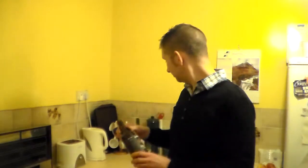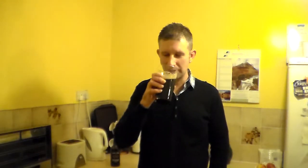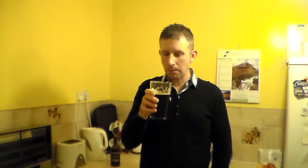I really like this beer. It's really different. I really want to try some more coconut porters now and stouts. It's very sessionable, but rich at the same time. I think you could session it or sip it.